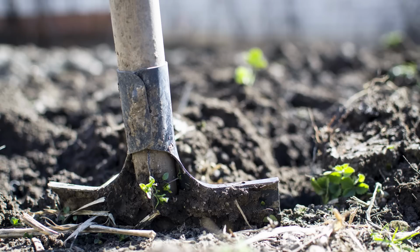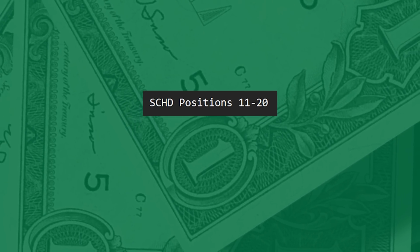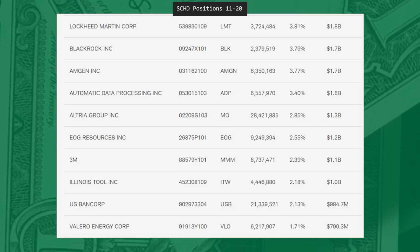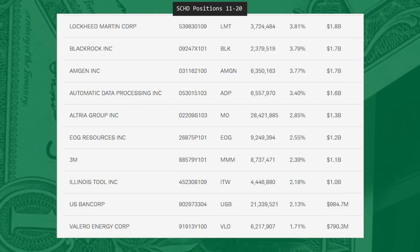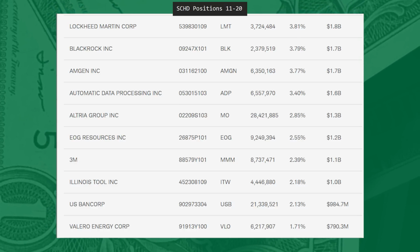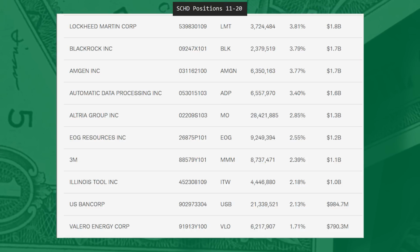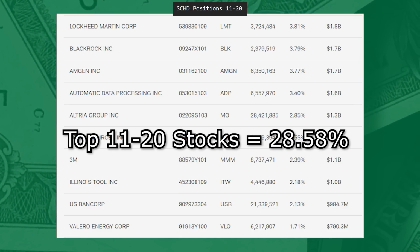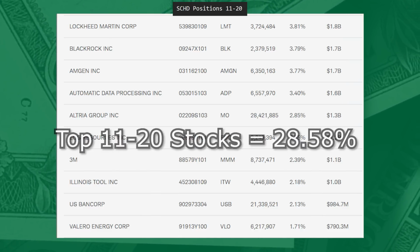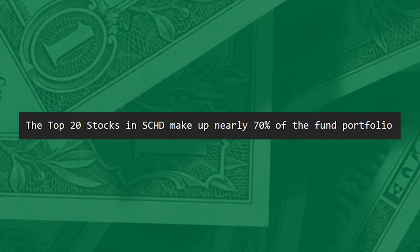Let's dig a little deeper because there are 103 positions in the fund. Let's see the companies in the 11th through 20th places and what that takes up. So the next 10 positions in SCHD: the 11th is Lockheed Martin Corporation, then BlackRock Inc., Amgen, Automatic Data Processing, Altria Group, EOG Resources, 3M, Illinois Tool Works, US Bancorp, and Valero Energy Corp. And those 10 companies take up 28.58% of SCHD. So altogether, the top 20 stocks make up almost 70% of SCHD.